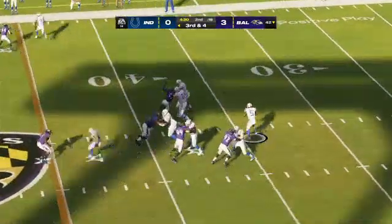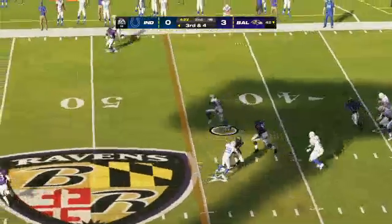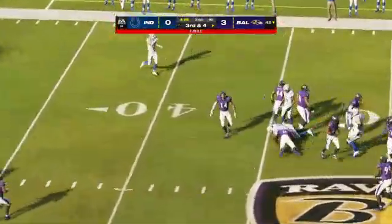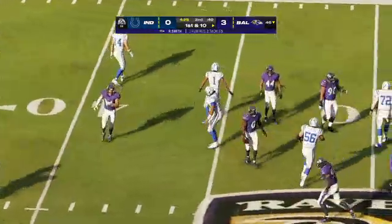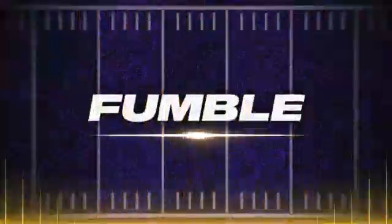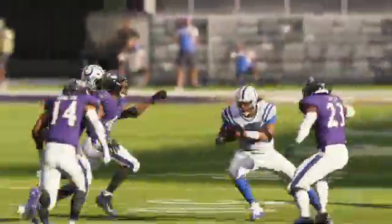Richardson, shotgun on 3rd down. Now a loose football. The ball comes out, and the Ravens have got it. Had some good yardage there, too, before he fumbled that football, Charles.